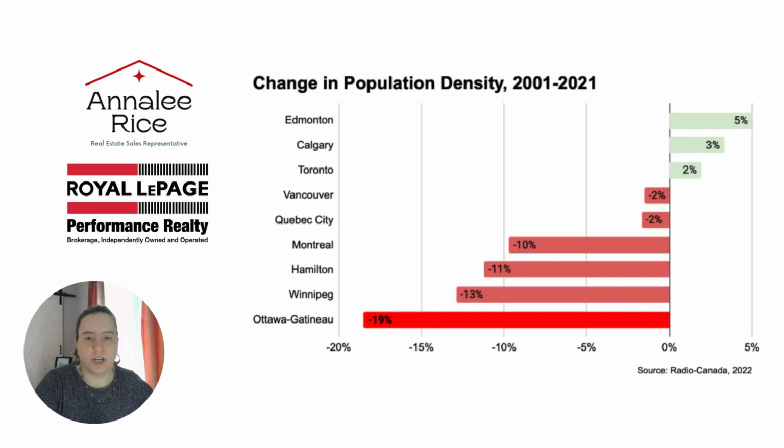So here is the change in population density. This is another one from the article from 613. It was saying that Ottawa's population density actually dropped by 19% over that 2001 to 2021 period. Some cities, such as Edmonton, Calgary, and Toronto, all increased their population density, and Ottawa clearly was the lowest because we had a lot of new construction, but it was all expanding our neighborhoods in the outskirts of the city.